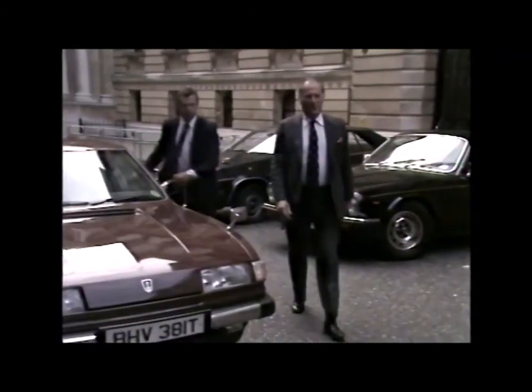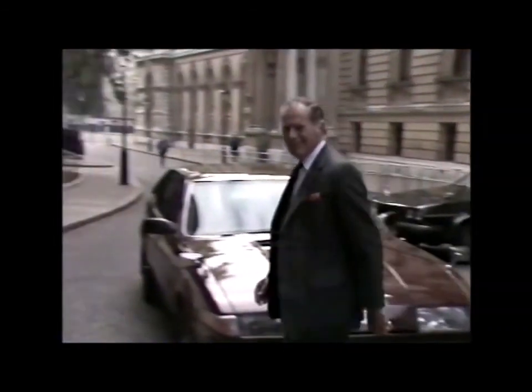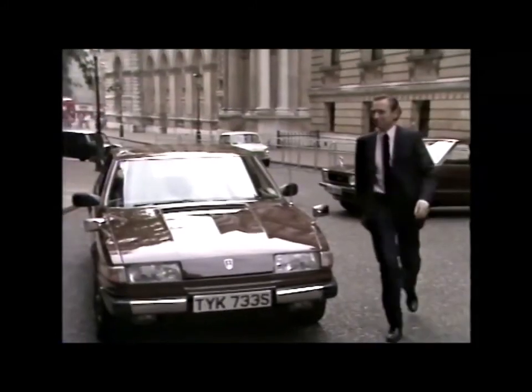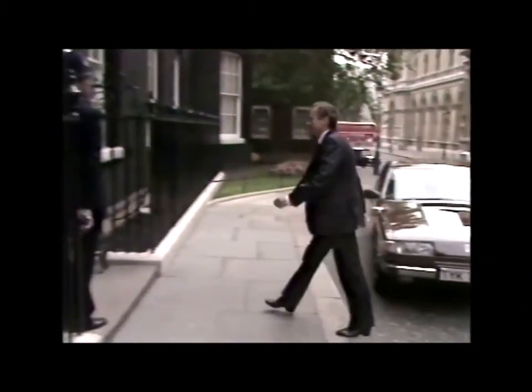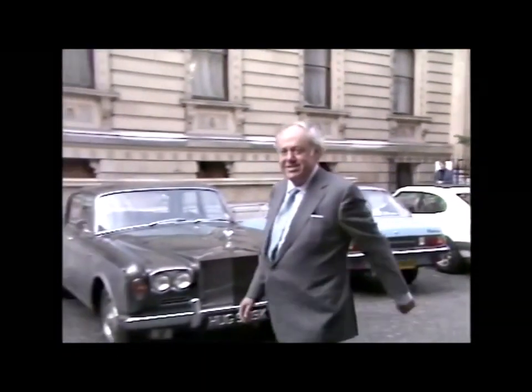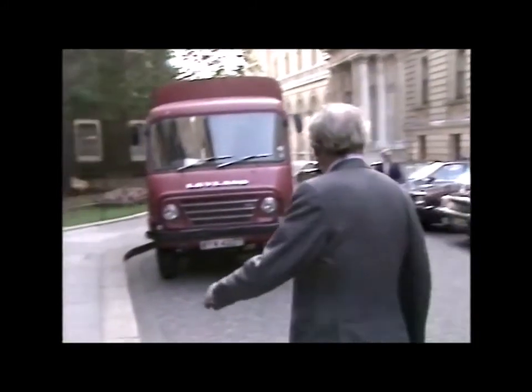He's expected to see Mrs. Thatcher again later this afternoon. Another early arrival was the Northern Ireland Secretary, Mr. Humphrey Atkins, who's been tipped to switch posts in the reshuffle. Next was the Transport Minister, Mr. Norman Fowler. Another key figure in the Tory hierarchy to see the Prime Minister was Lord Soames, Lord President of the Council and Leader of the House of Lords. Well, as the speculation continues, our political editor has been monitoring events in Downing Street.